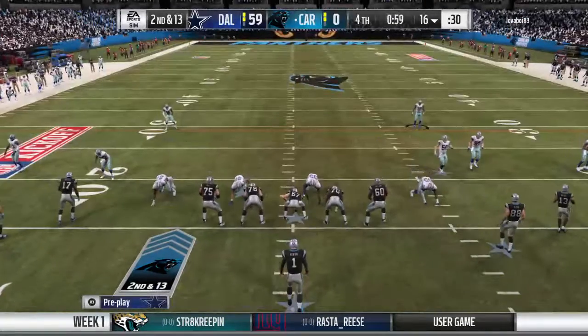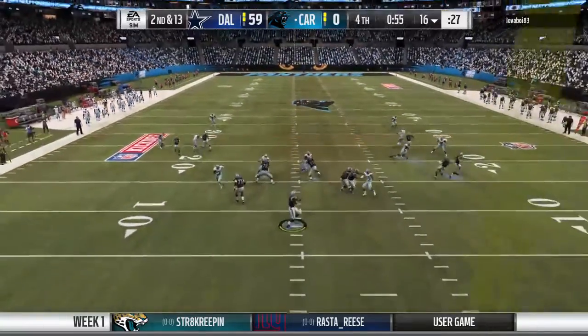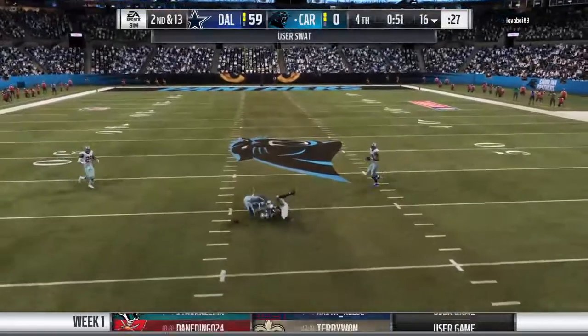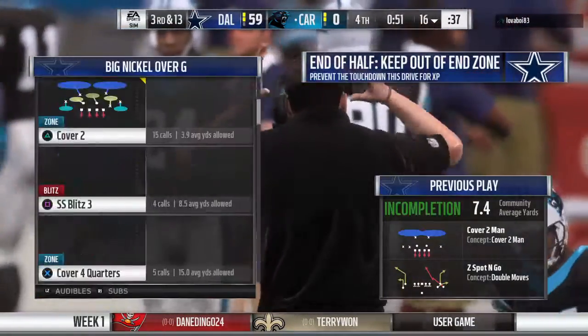We got sack. Come on. Hey. To throw on second down is Newton. And he drops it incomplete, and their struggles continue here.